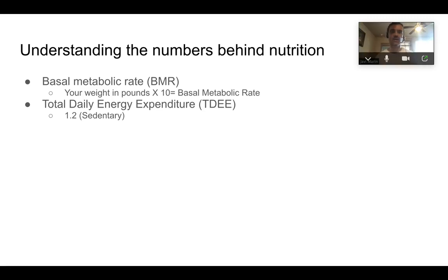I'm going to do it for myself. We said that for me, it was 164 times 10. This is my basal metabolic rate. Then I'm going to say times 1.4. For me, it's moderate. So that's going to be 2300, so it's 2324. Okay, so that would be my number. That is my total daily energy expenditure.